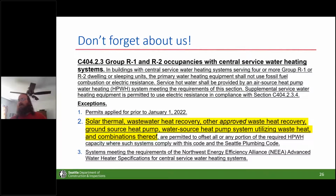Okay, so before I switch gears to the next one, this one I wanted to bring up. There is the code section, exception number 2, that allows you to offset your air to water heat pump needs with other technologies. So solar thermal, wastewater heat recovery, and other approved means. That's kind of leaving the door open for other opportunities. So I just want to remind everybody, it's not all air-based, right? There are other methods for you to tailor your hot water delivery systems with your building, and it just has to make good sense. So go jump to the next slide.